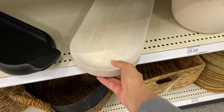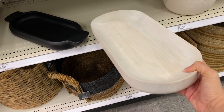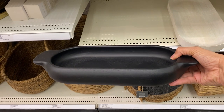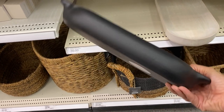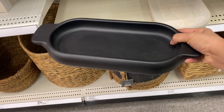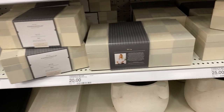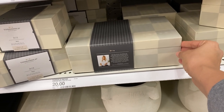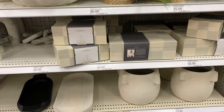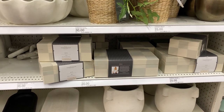Then they have this beautiful tray. It feels like it's made out of wood, but that's really pretty. And then they have this black one. Look at this black one. This is super cute. These are all about $30. I think this is $30. That's really cute. And then they have these boxes. These are really cute decorative boxes. I feel like I like the one that I got though. The one I have I really like, but these are cute.